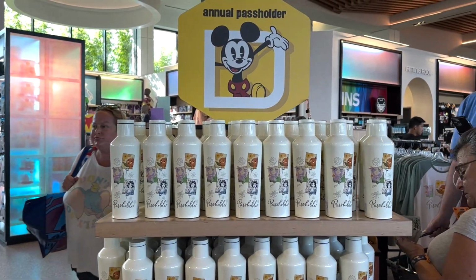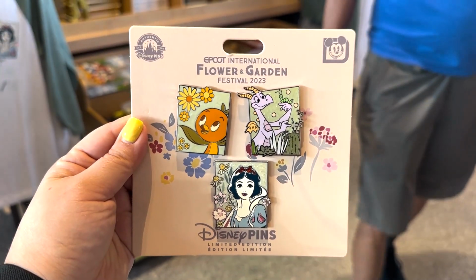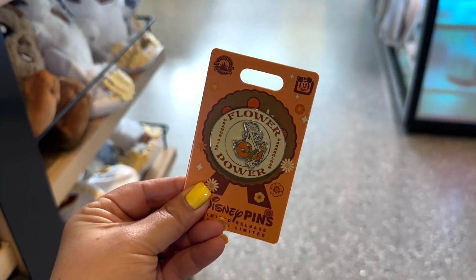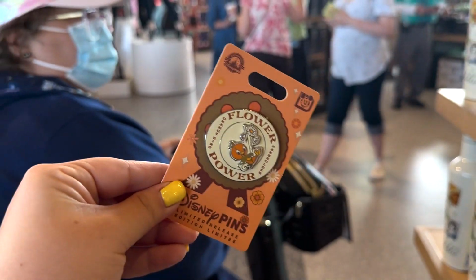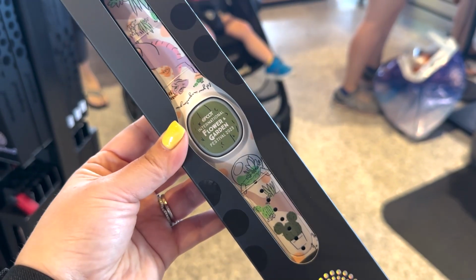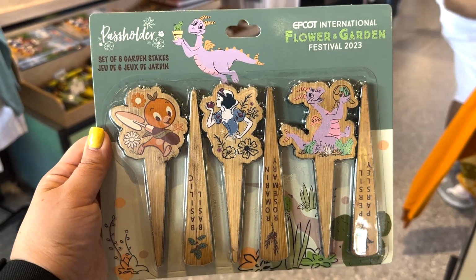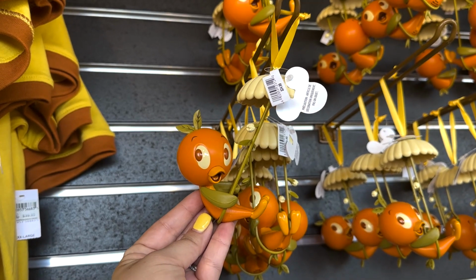Let's check out the annual pass holder exclusive merch. Corksicle, $44.99. Pin set, $29.99. Shirt, $39.99. Pin, $19.99. And he swings. Pass holder pin, $17.99. Pass holder pin, $17.99. Figment Magic Band Plus for $54.99. And pass holder garden stakes for $24.99. An orange bird ornament for $24.99.